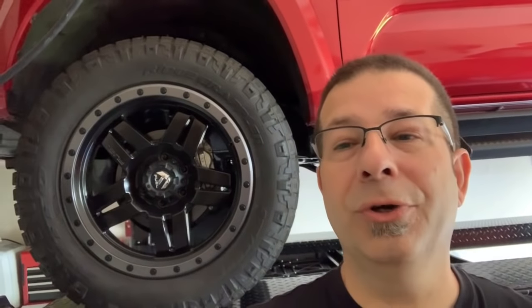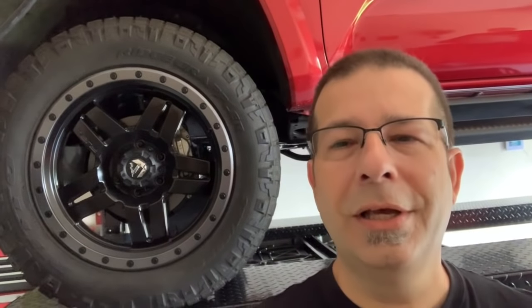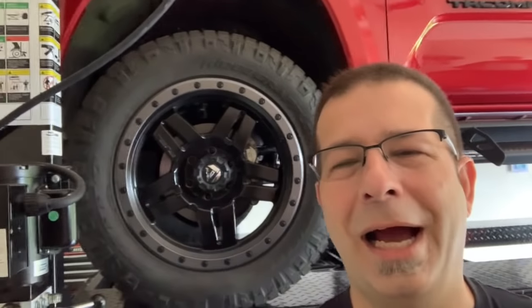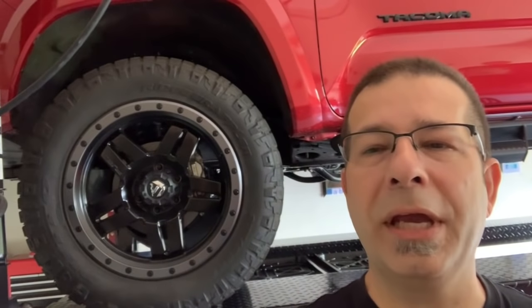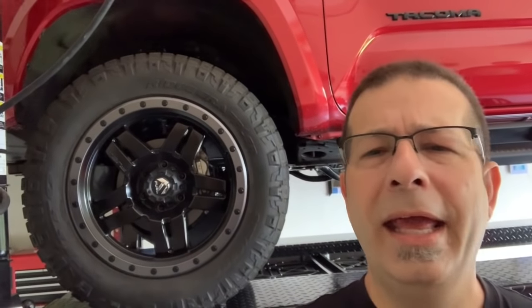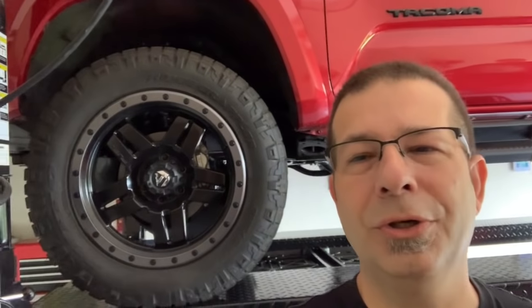Very important to do your research. Make sure that you know what you're getting and get a lot of opinions and experience from people that have them. I always find it interesting when I look at comments from people who have lifted their trucks or whatever and have put bigger tires and wheels on. It seems to me like every one of them tells me that they have a rub at some point. So make sure you know what you're doing.